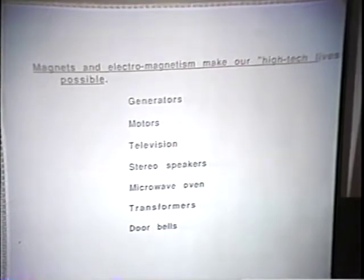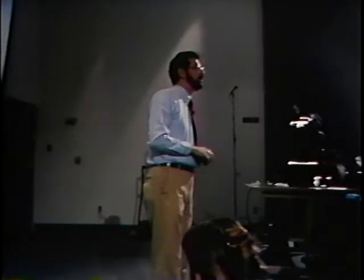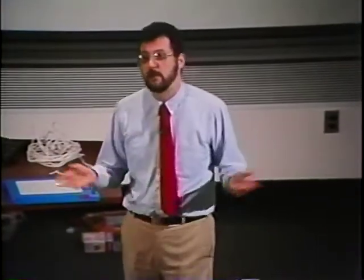Transformers. We get power from the power stations at very high voltage. To make it useful, like these outlets have 110 volts, it comes from the power stations at up to 1/4 megavolt. We have to change that down to the lower voltages. So we use transformers. That's another example of Faraday's induction law. And then some things as simple as your doorbell. That's basically the same thing as a speaker. But instead of having a cone oscillating quickly, there's a hammer going ding, dong, ding, dong.